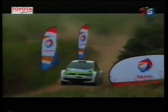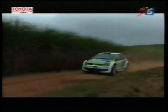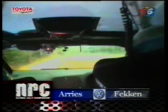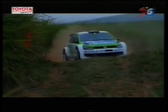While all of this was happening, Hergen Fecken and Pierre Arries were obviously enjoying the speed and competitiveness of the new BP Volkswagen Polo. Fecken was driving well, and with Wilkin and Keane deciding to lose time on purpose, Fecken shot straight into the rally lead.